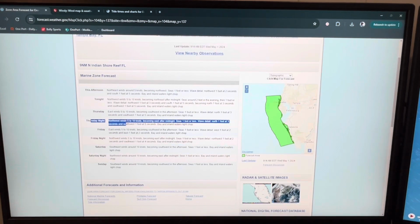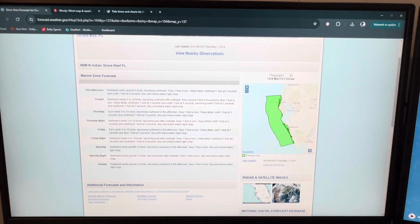But Thursday night, I'm going to check this too because I want to see if there's any kind of systems pushing in. It's going to shift a little bit, but it's still going to be 5 to 10, 1 foot or less, pretty much the exact same overnight. So there's not a time that we're going to have to get off the water by.